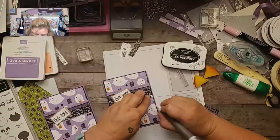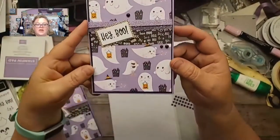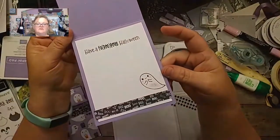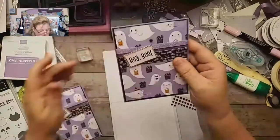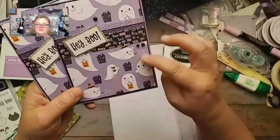And there we go. Muy bien. How quick. So this is super quick and totes adorbs. How adorable that is. Love, love, love. And you get some stamping in, adding that little ghost. So cute. So easy. And the DSP does all the work.